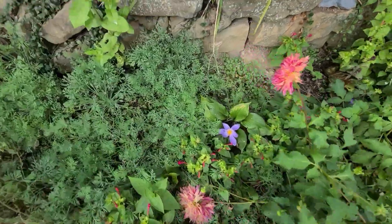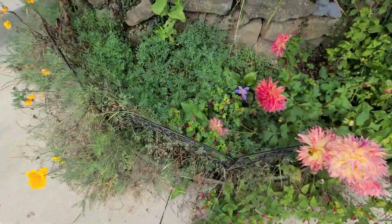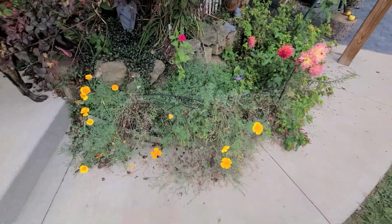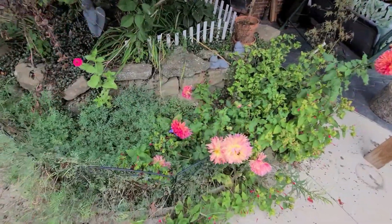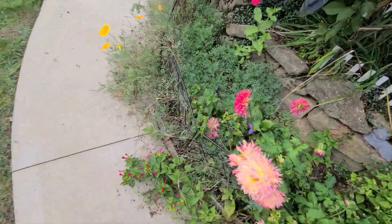But you can see here we have a fall crocus blooming. One I planted this spring, I believe. And we still have a couple poppies popping off here. And that's why I can't reach in there and tear everything off, because I like having those little bit of poppies blooming and these dahlias blooming. It just adds a nice little bit of color over here. And I want color as long as I can have it.